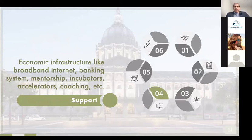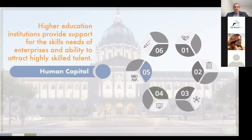Then there is the issue of support. What is the economic infrastructure that supports the startup ecosystem? This relates to broadband infrastructure. We now live in remote working, and the startups thrive on this. You want to be in a situation whereby you can move from one coffee shop to the next, or a co-working space where you can just plug and play with no limits as far as internet is concerned. You need mentorship, you need incubators, accelerators. This is the space where we operate as Mzansi Drone Accelerator. And then you've got human capital.